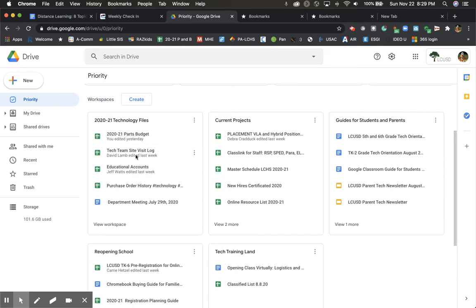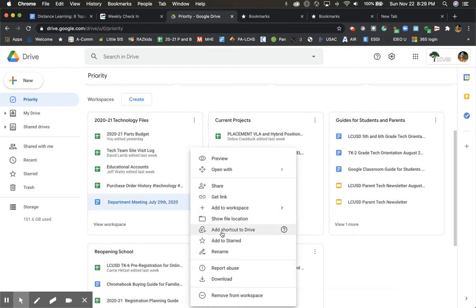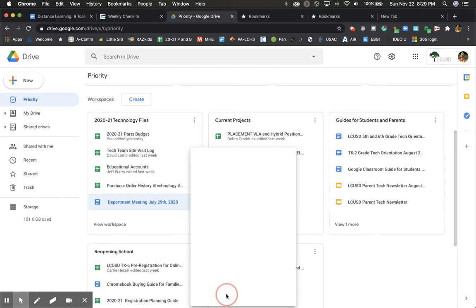Site visit log, so we're tracking who we're seeing and visiting. Just being proactive for contact tracing potentials. Educational accounts, we have so many we deal with. So having access, knowing what account goes where, purchase order history, and then department meeting, which is a little bit old. So I'm going to go there and I'm going to hit remove from Workspace.